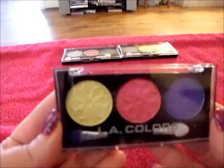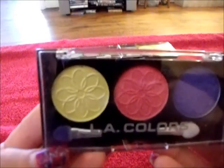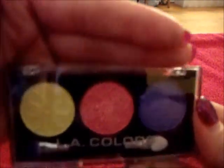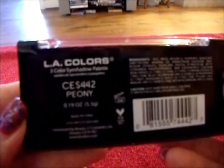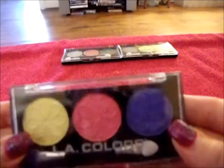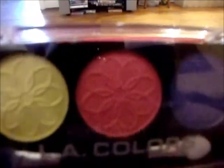And this next one is also by LA Colors, and the colors are a bright golden yellow, almost like a neon yellow, and then a bright pink, and then a bright bluish purple color. And you can tell from the eyeshadow brush, I've already used the bluish purple color. The number for this is CES442, and I can't pronounce the name of this one, but I'll spell it. It is P-E-O-N-Y. And it's by LA Colors.